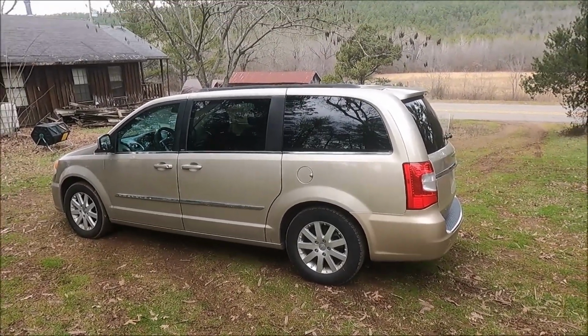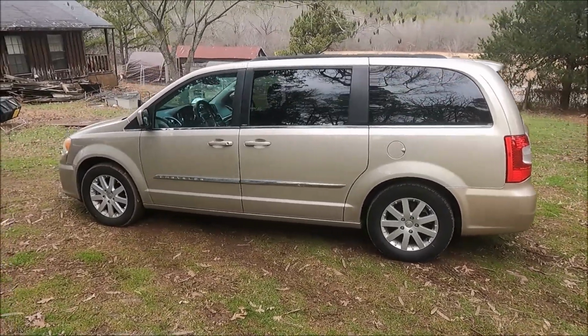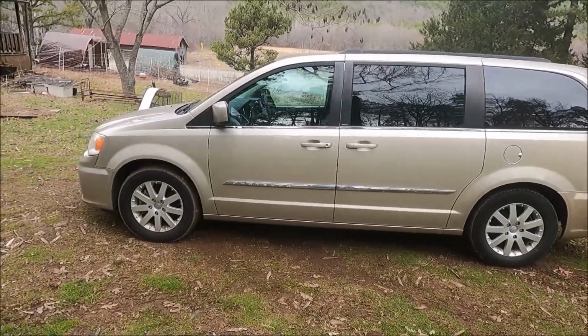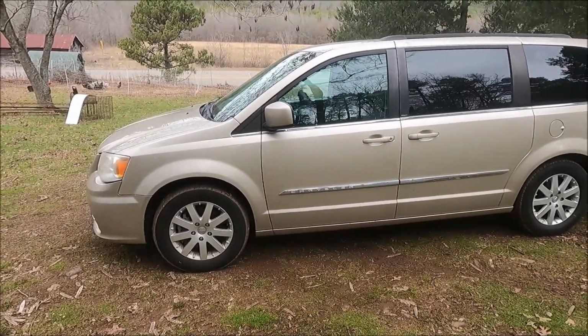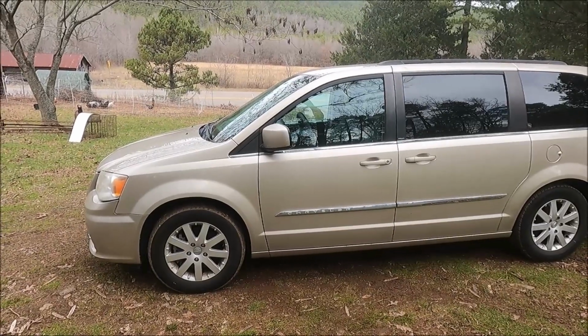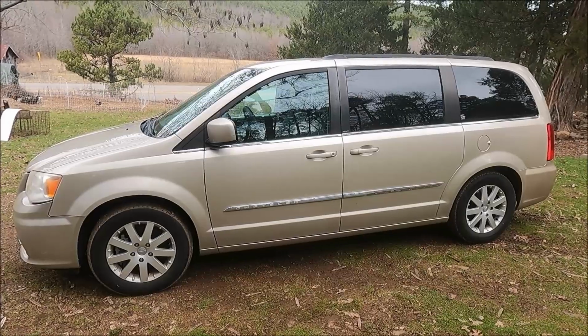I have had a minivan before. It was a Mercury Villager. Actually, it was a Nissan Quest. One of the things I really like about minivans is they're comfortable for long drives and they're easy to get in and out of. So I am all about the comfort and the ease in getting in and out. Let's take a look at the inside.